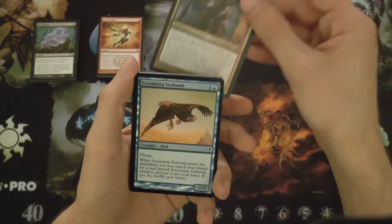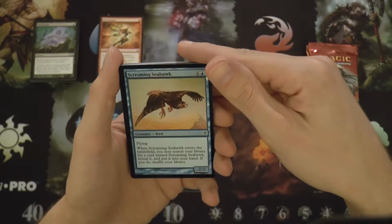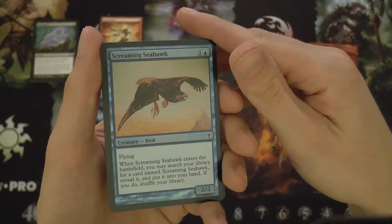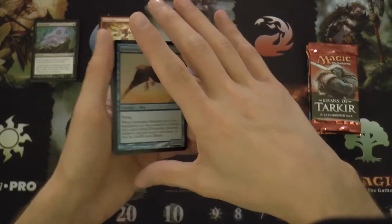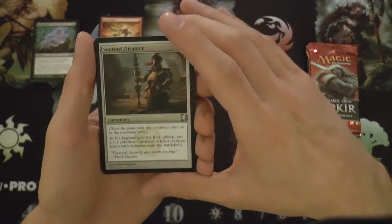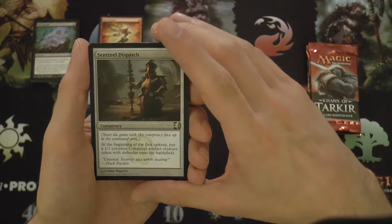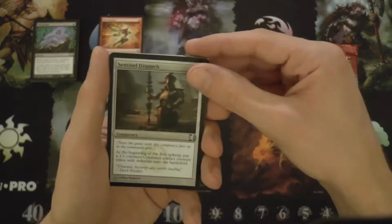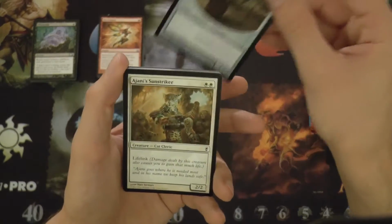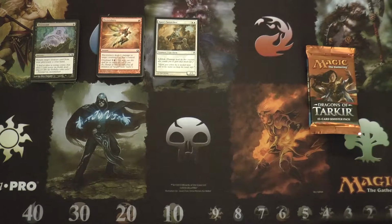We have a foil Screaming Seahawk, a common bird. The beak looks really cool in foil form here. Nice. And our Conspiracy card, which is not important to this exercise, but just for the sake of completing the pack here, it's Sentinel Dispatch. And we have a Construct, which goes with that Conspiracy, so that's neat. Nice. So there's some different directions we could go thus far.